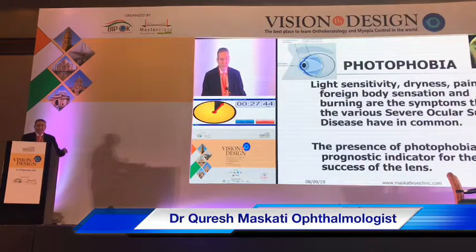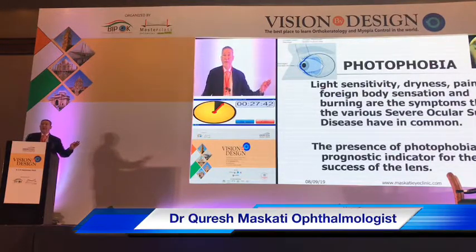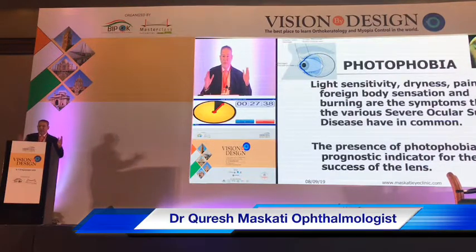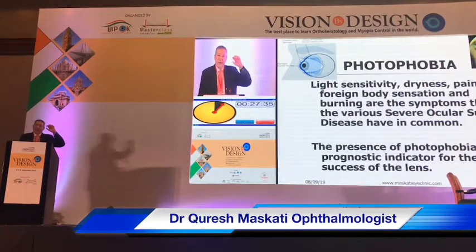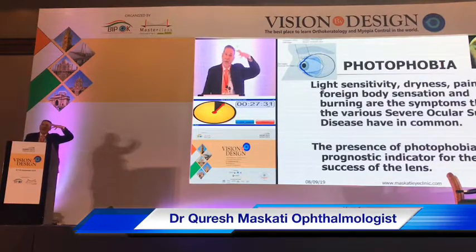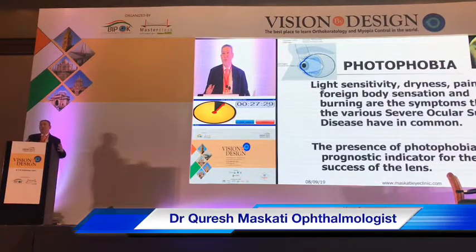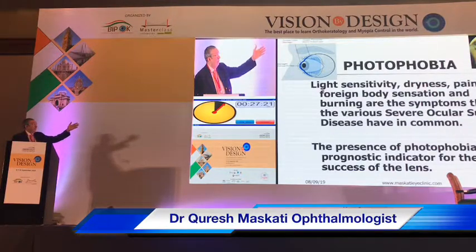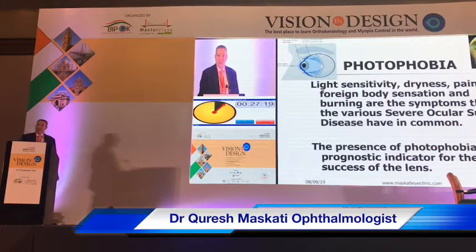The biggest advantage that we see: if a patient of Stevens-Johnson comes to me and is severely photophobic, when I try to open the eye, he tends to roll his eye upwards. I know that this is the patient who is going to benefit the most with the scleral lens. The photophobia disappears like magic even before everything else disappears. So that's why I put light sensitivity, photophobia, as the first reason for putting a scleral lens.